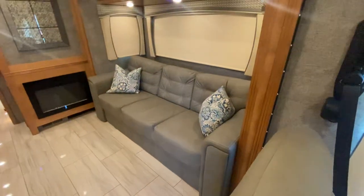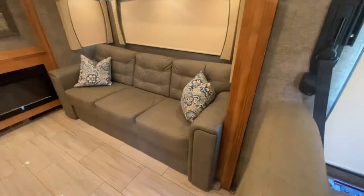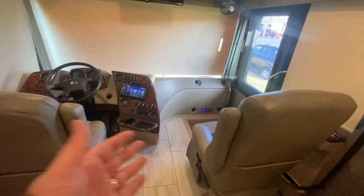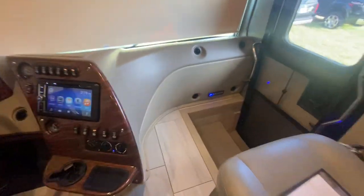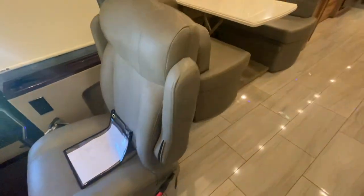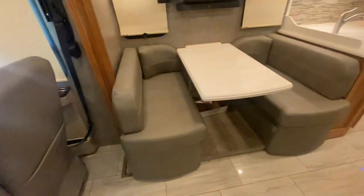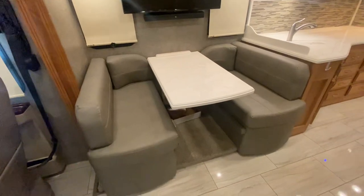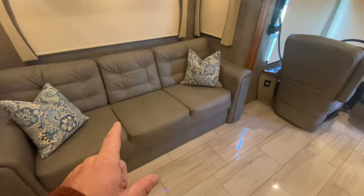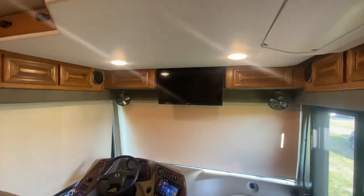Coming in on the first slide, we have a nice pull-out sofa here with the ability to sit three people comfortably. Also, both captain's chairs turn around. And I believe this one has a recliner in it. Like I said, all the leather is in beautiful shape. We have a booth dinette that converts into a bed. We have a sofa that converts into a bed. And then we also have a drop-down bunk. Let's check this out.